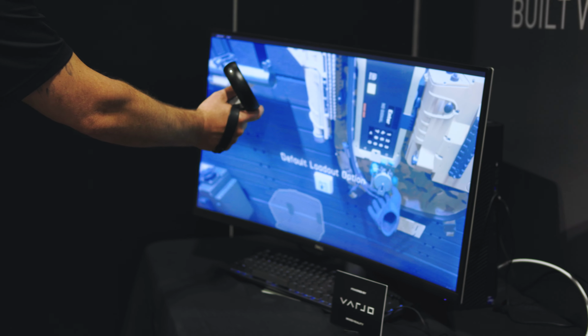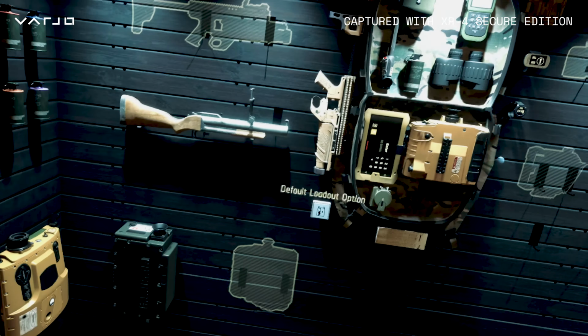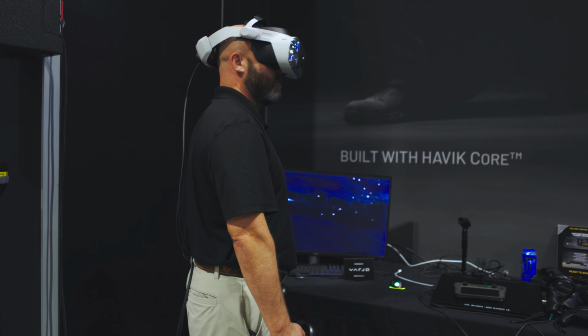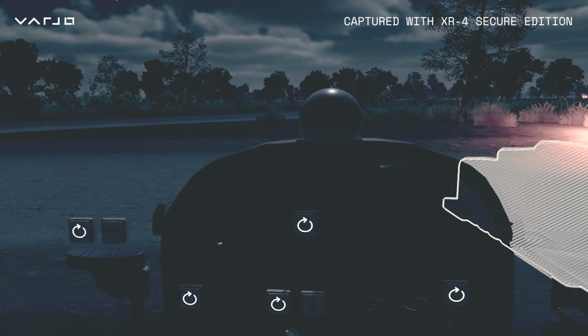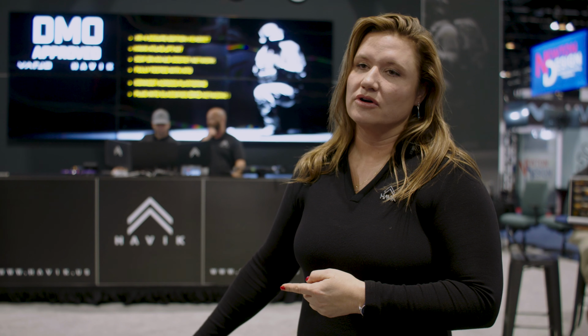So the Varjo XR-4 Secure Edition was the perfect implementation for us to incorporate into our DMO product because it's high fidelity, it's realistic, and it's able to do pass-through for them to be able to see the JTAC. The idea of being able to see the realistic aircraft, being able to target and understand exactly the munition that they're dropping, we're able to have training that is as realistic as possible for our warfighters. We do this all for the warfighter and making sure they get to come back home to their families.